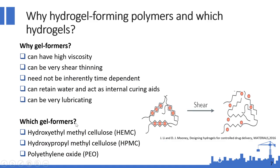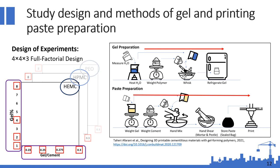So after a process of down selecting, we've chosen hydroxyethylmethylcellulose, hydroxypropylmethylcellulose, two polymer backbones which are sustainably sourced from plant materials, and then polyethylene oxide is a more traditionally sourced polymeric material that actually forms good hydrogels as well.